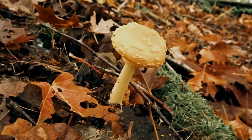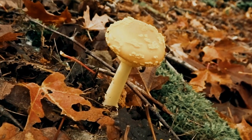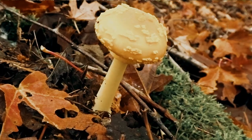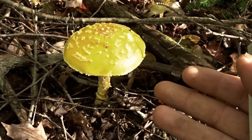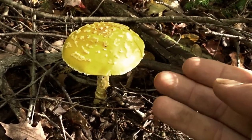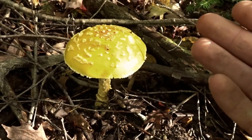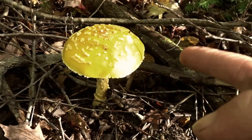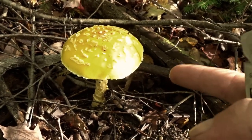It's useful for helping out with things like depression, anxiety. Again, it has to be used properly. If you're going to use Amanita, do your research, perhaps consult with a physician, maybe a naturopath, something like that, but do your research if you're going to use Amanitas.